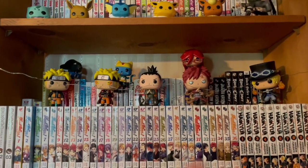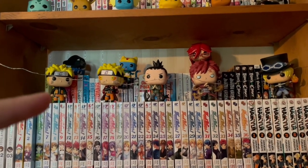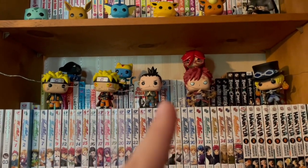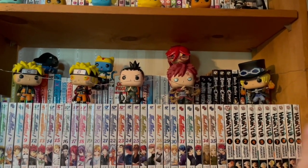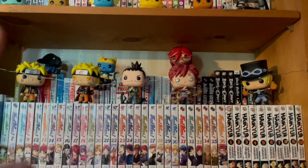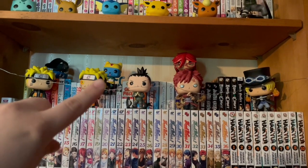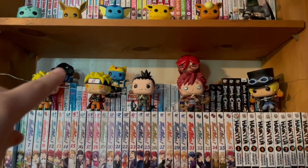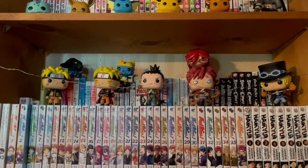And here is a shot of me explaining my pop figures on my manga. First we have Naruto, then Naruto in Sage Mode, then Shikamaru, my second husbando because I love him. Then we have Gaara from Naruto, Sabo from One Piece, and Grell from Black Butler. Happy in the background. And then we got some wristbands that I think one is Blue Exorcist and the other two are Attack on Titan. I don't know why I did this, but it needed to be done.